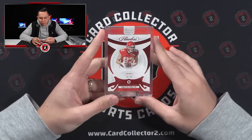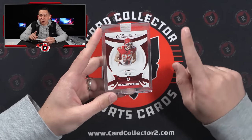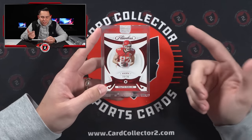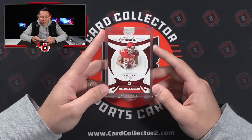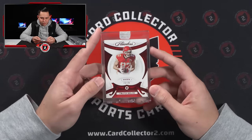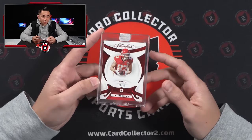We started out this break with two rookie patches, and we have not hit a rookie since, and we have one card remaining. Gotta love this. In terms of diamonds, you got a little team color match, the best tight end in the NFL. Definitely has seen a popularity increase in his sales just since he started dating Taylor Swift. There's just no denying that.